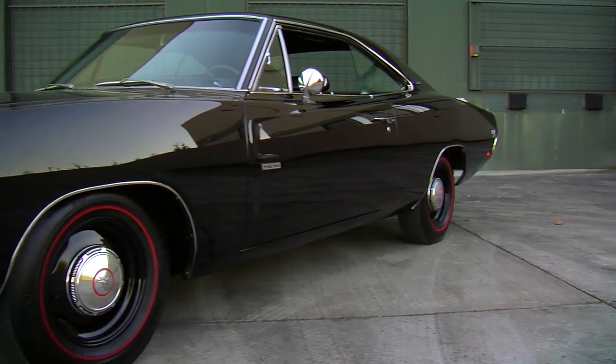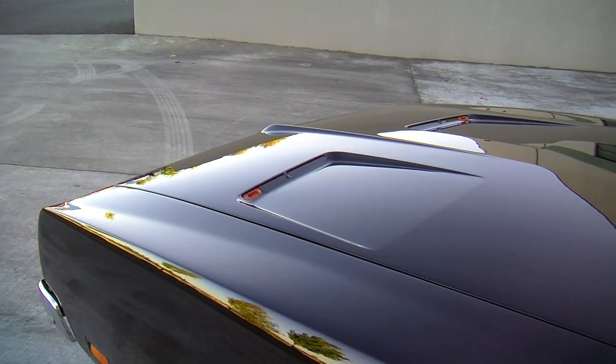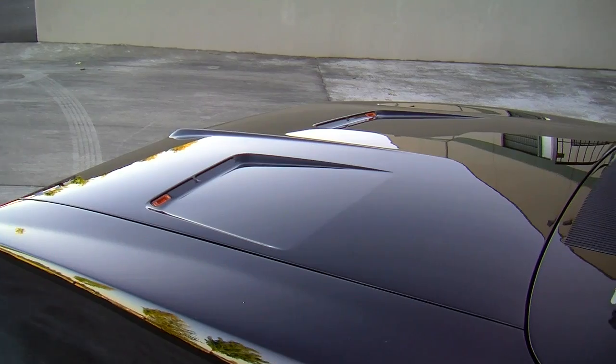This is a very large car. It's got a monolithic, kind of blocky looking shape to it, especially when you see it in black. This thing is big, it's wide, it's long, it's very imposing.